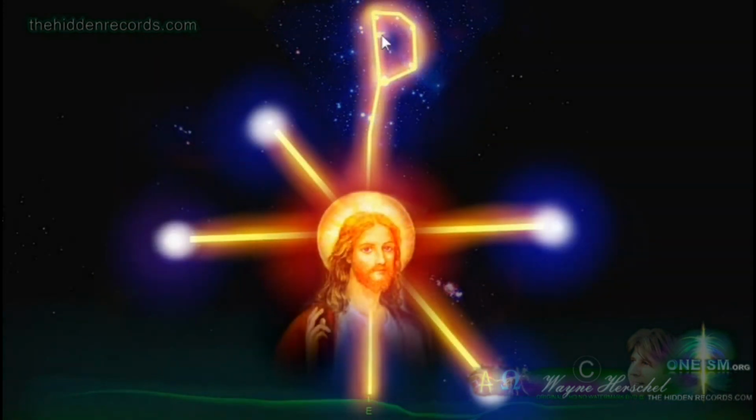Christ figure, there's the Pleiades, there's that main sun star behind the head, and of course the cross is used to find it, and points to the 3 with thumb and 2 fingers to these 3 suns in the area around the Pleiades.